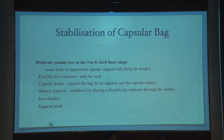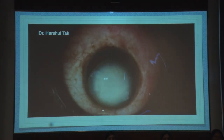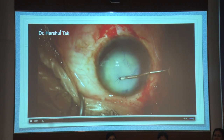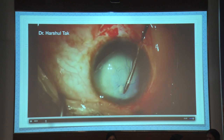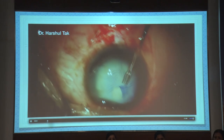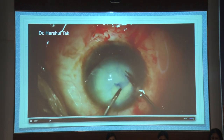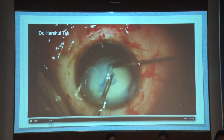I'll skip all these slides because we have very limited time, and I'll just go on to one of the cases. You can see here, this was a traumatic subluxation, and it also had a fibrotic anterior capsule. So it's difficult to initiate the capsulorhexis. But once you initiate it, use a micro capsulorhexis forceps to start the capsulorhexis here. Because this is a fibrotic anterior capsule, you should never try to pull through it. So use micro scissors using a bimanual technique.